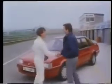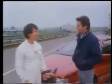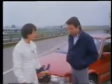Morning, Steve. Morning, Ian. I've often wondered what it must be like being a racing driver, but having just watched your performance out on the track, I don't think I'd have the nerve to try. Yes, it's not always as easy as it looks. I understand that you were involved in the testing of the prototypes of these cars. Yes, that's right. We did a lot of the suspension development at the Austin Rover test circuit at Gaydon.